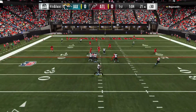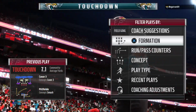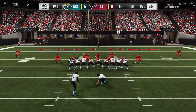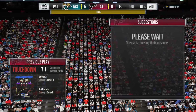Bortles to throw for it on 4th down. And he finds Safarian Jenkins. And he will get this into the end zone for a Jaguar touchdown. Austin Safarian-Jenkins from 21 yards away. And the Jags have taken the early lead.